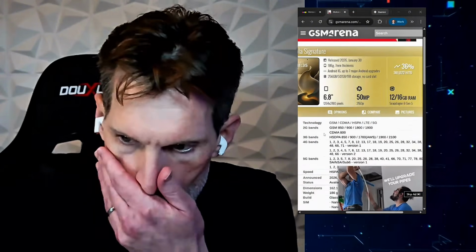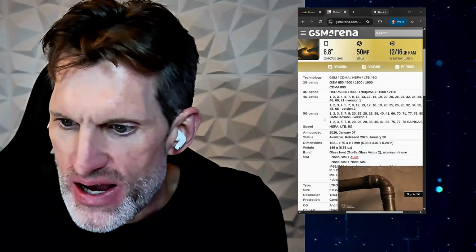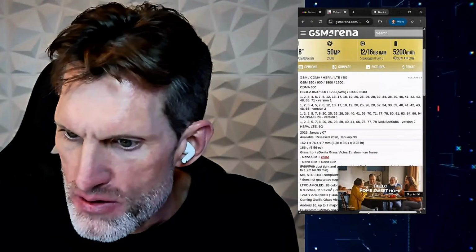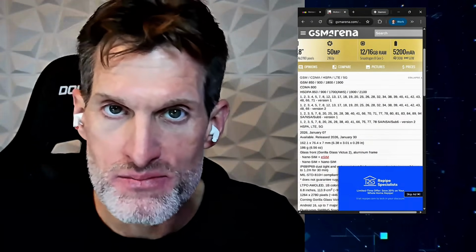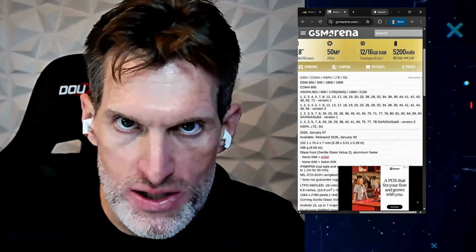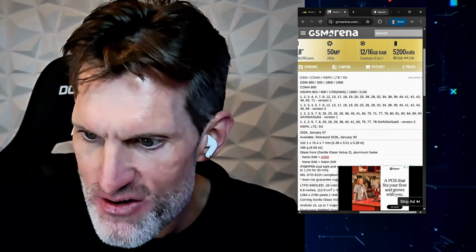Now look at this. Obviously it has 2G, yes, 3G, 4G, but look down here. Here's 5G. Here's all of the 5G bands. Look at those numbers. I don't know how many bands there are in the world, but I know this will cover most of, if not all, USA 5G bands. From 1 all the way to 94.